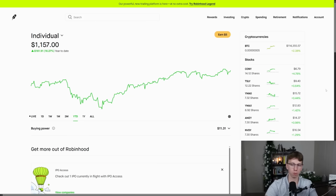Now let's see how the performance has been. We are up 16.27% year to date. This is impressive. I'm happy with that. We're up $157, but there's a lot that weighs into that exact number because we have a lot of good performers and we have a couple really bad performers that have pulled this number way down.